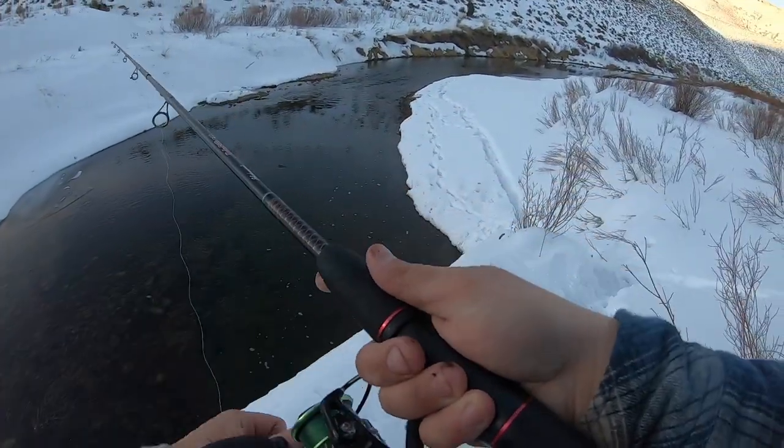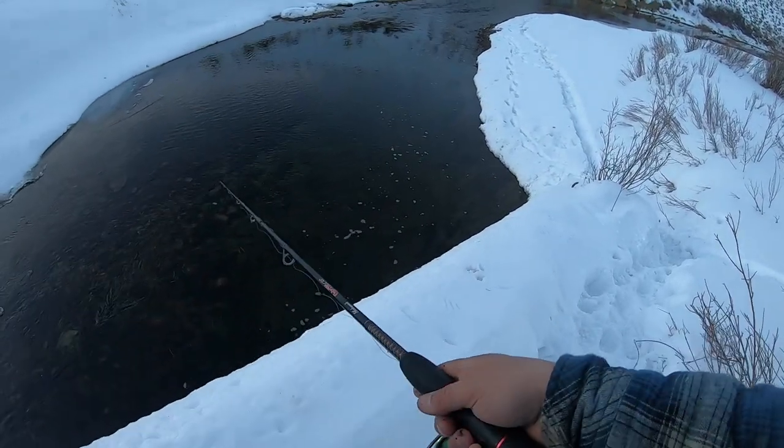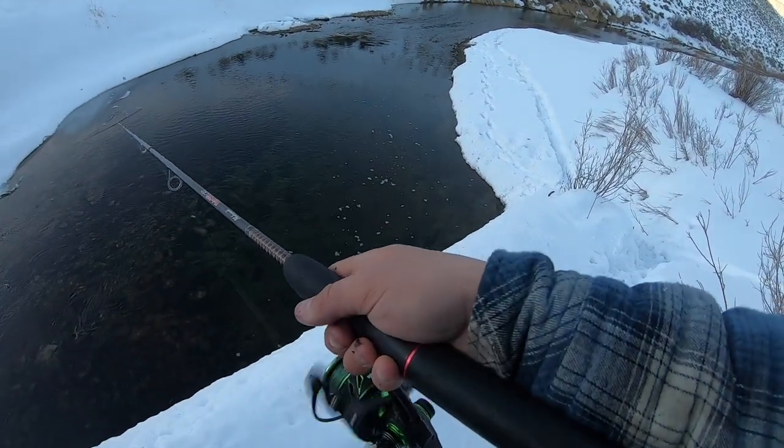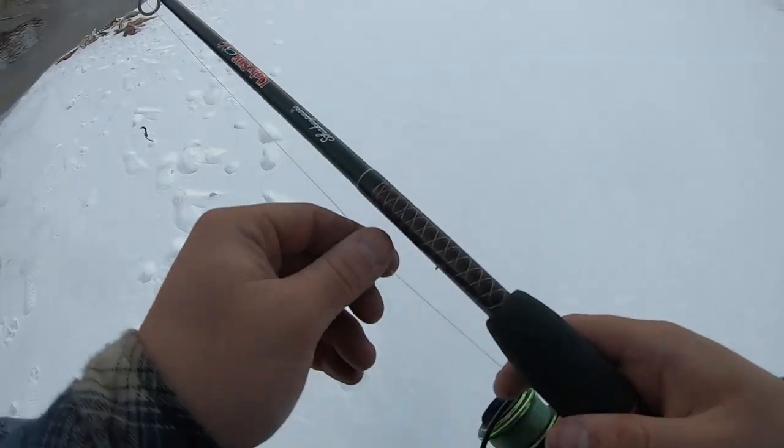I'm not seeing too many fish right now. Come on, fish. Come on, there's gotta be some. I think I saw some scatter when I first got here. Nothing here. No bites.